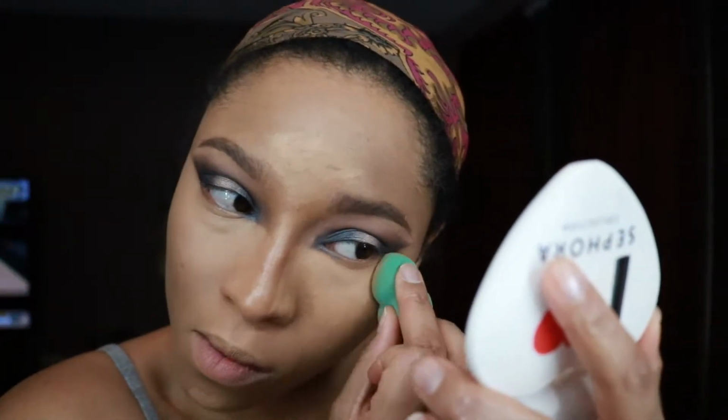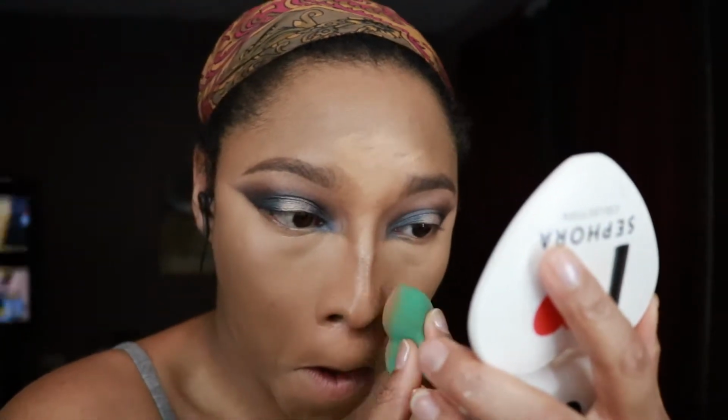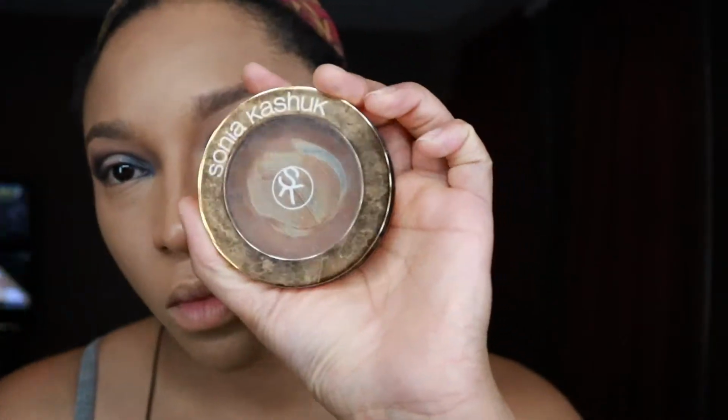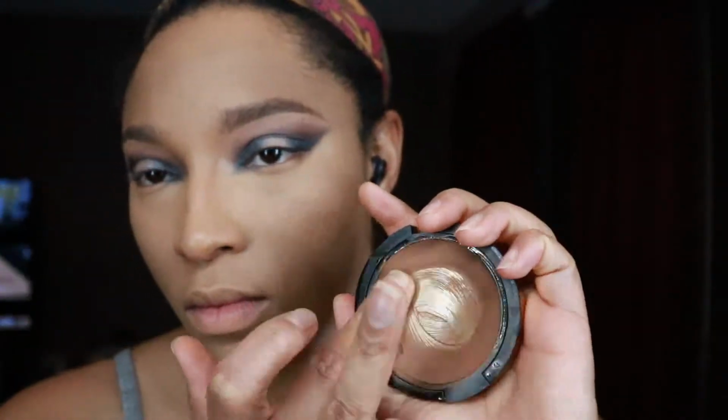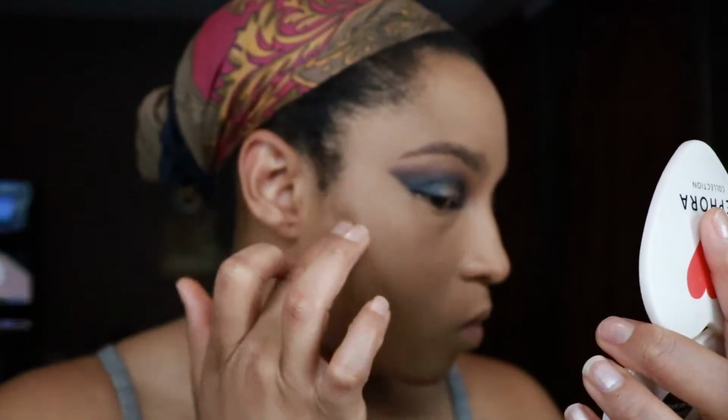So back to the face. I went in with the CoverFx foundation in 70. Again, going in with my Tarte Shape Tape. Blending, blending, blending. I'm going to go in with my favorite contour at the moment, which is the Sonia Kashuk in Rich Bronze. Boom. And then I just blend it out with a dual fiber brush.